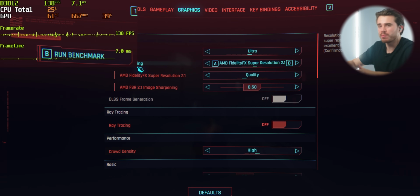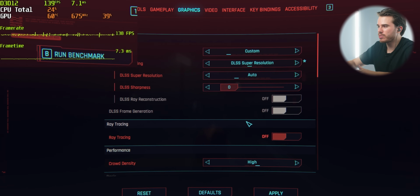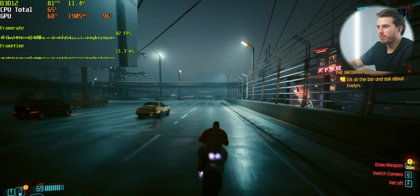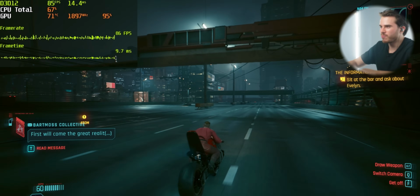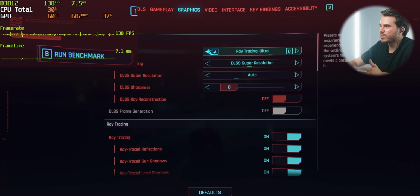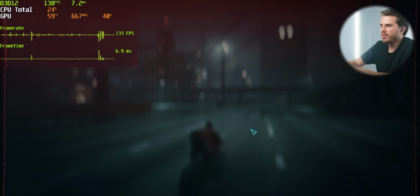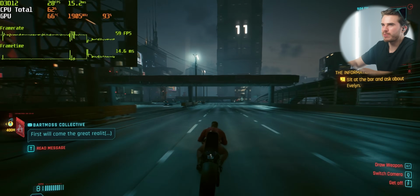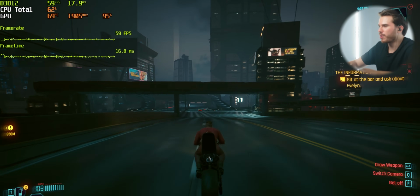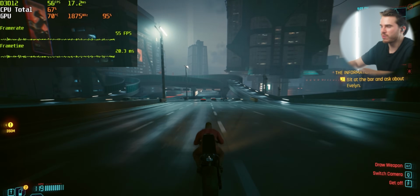Let's go to Ultra. This should be able to run Ultra with DLSS. Yeah, there's no more ray trace shadows anymore. Frame rate's higher, but the game doesn't look right, we need ray tracing. It's Cyberpunk, you gotta have ray tracing on. Ray tracing medium, yeah. That's about right on this PC, I wanna say. We're getting just about 60 FPS, although we do need the help of not frame generation, but standard DLSS.